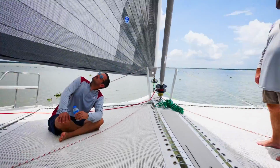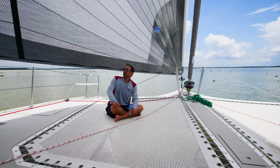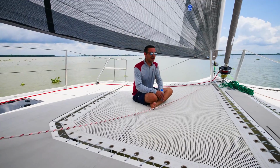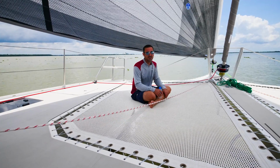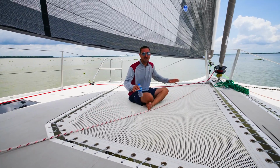Let's sail. I know. This is perfect. How do you feel sailing, Matt? I'm so overwhelmed being on this boat right now, on our boat right now, that it's hard to think about the actual sailing aspect of it. But it's just so refreshing being out here, hearing that sound of the water against the hulls.